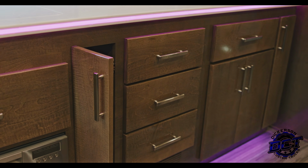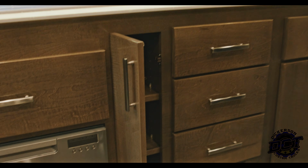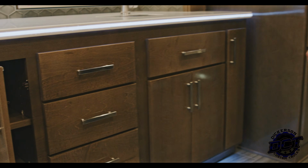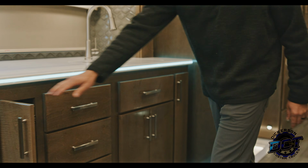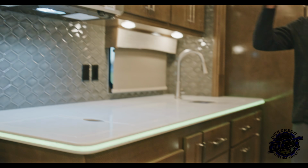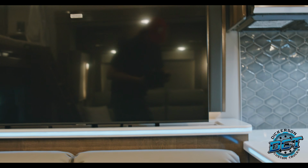That's what I was thinking earlier when you were showing me the pass-through underneath. I'm thinking, man, they have really gone to a lot of thought to use all the square footage of space that's offered to them, and this is awesome. Yeah, another drawer there, deep drawer for pots and pans. 50-inch TV that retracts, goes down, up and down.